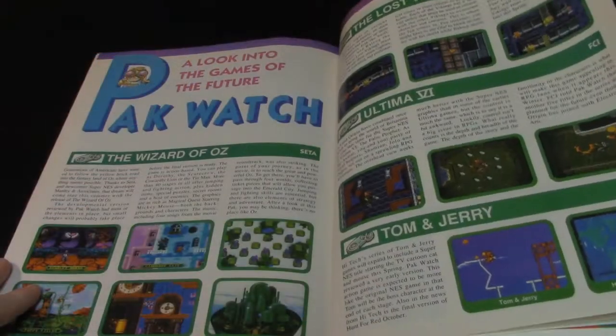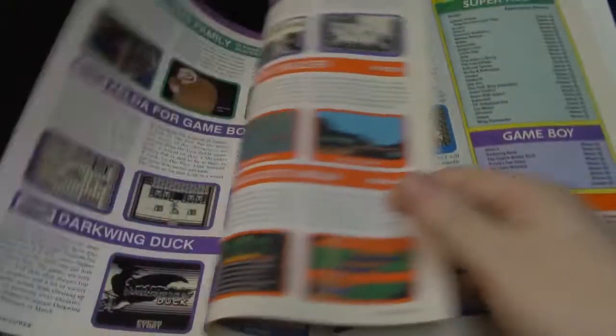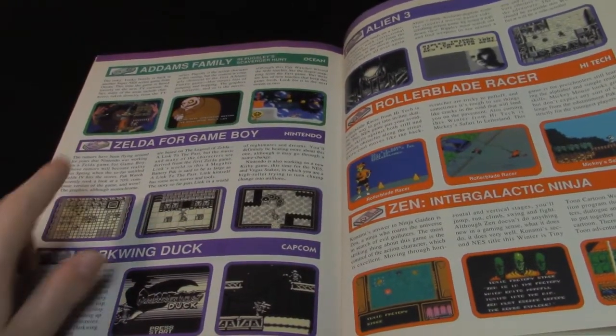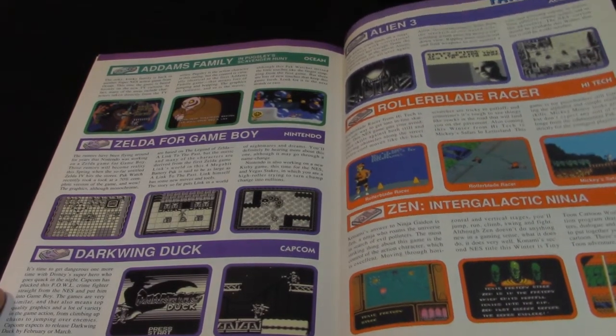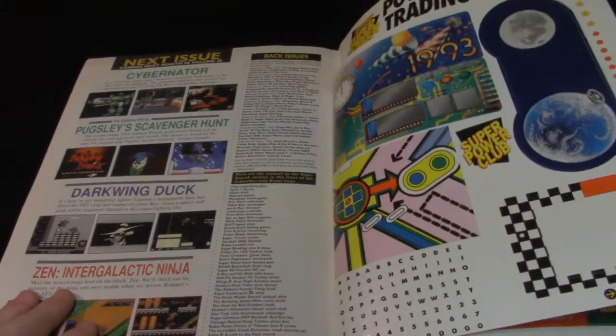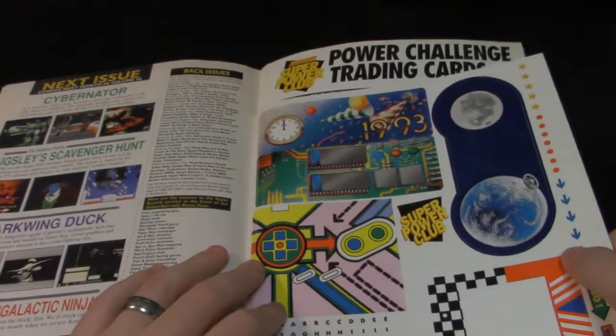Show some upcoming future games, like how they hadn't titled Link's Awakening yet by this point. It was just called Zelda for Game Boy. The last couple of pages here are just more bonus content for this issue.